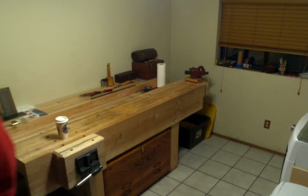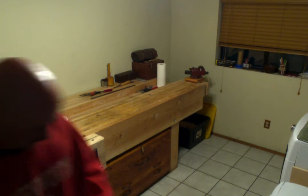I also did win an auction. Got a good deal on my latest acquisition. It's not in great shape, but it is in good shape. It's going to need a little bit of tuning to get it where it needs to be, that's for sure.